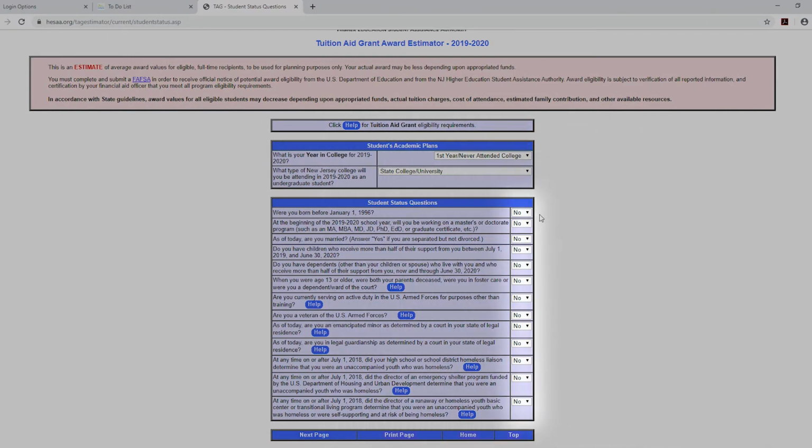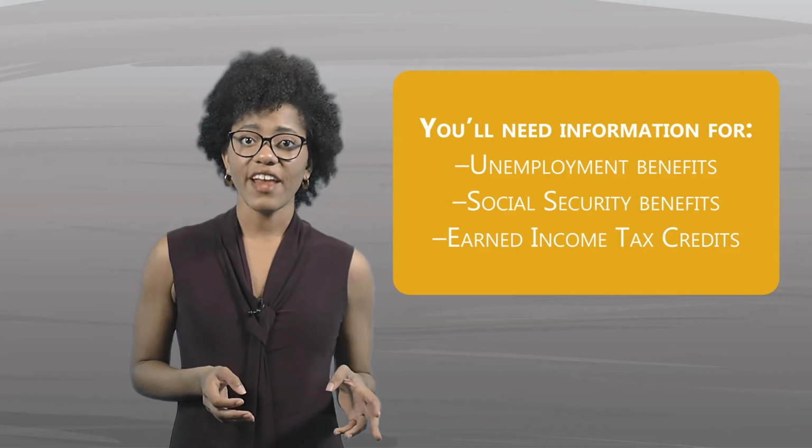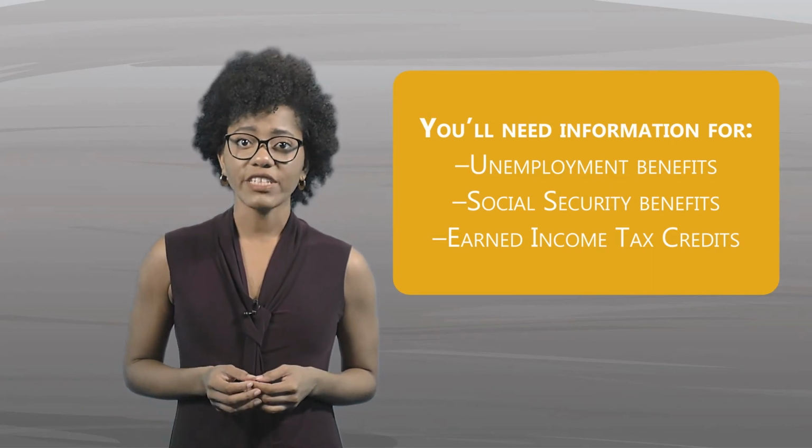If you have finished the FAFSA, you'll see a link to the New Jersey State Grant Questions. This is a short supplement to the FAFSA that will help determine how much state aid you're eligible for. You'll need your income or tax documentation from last year to answer the questions. It's going to ask about unemployment, Social Security benefits, and earned income tax credits you may have claimed on your taxes. If you didn't file a tax return last year, just put 0 in each box. Don't leave anything blank. Your answers will be sent to any school you put down on your FAFSA. You and your school will also be able to see what kinds of aid you're eligible for.